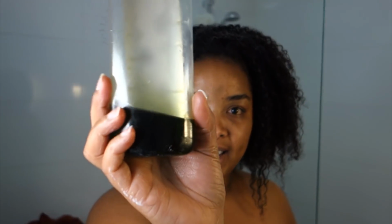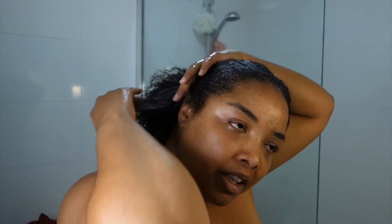I'm gonna go over that with the amla oil. I promised you guys an update on this and this is how far I am. It's almost finished and I definitely notice a difference in my hair with this. So let's just apply this on top. I think I can get 2 or 3 more uses out of it and then it will be finished. And I think I'm gonna buy another bottle, you guys, because it works, you know? It really works. Stinks, but it works.